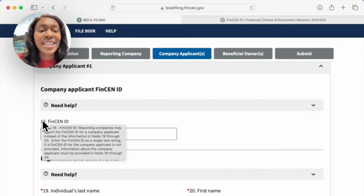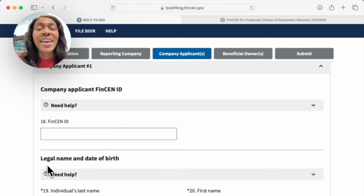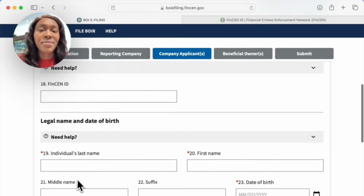For point 18, it's going to ask you for your company applicant's FinCEN ID. To give you an example, once I fill out this paperwork, if I were to file BOI reports for other businesses, you would put my FinCEN ID in this section. If not, you're going to need to fill out the rest of this information.